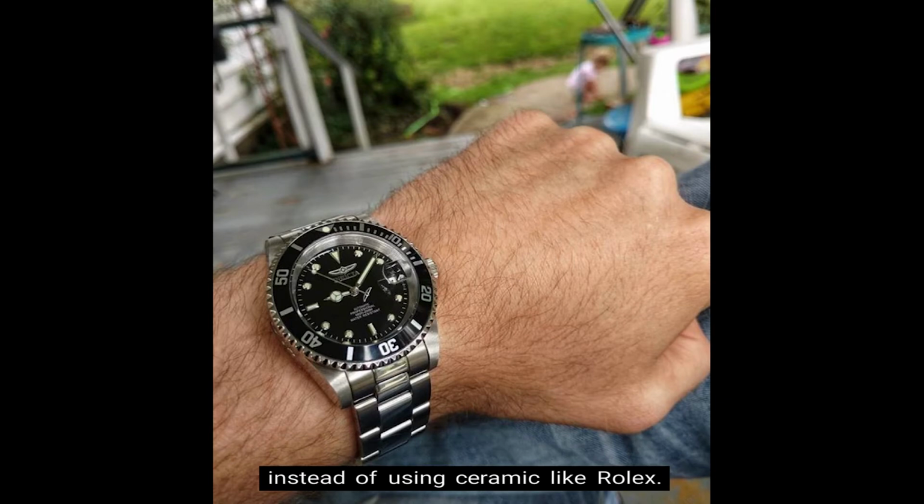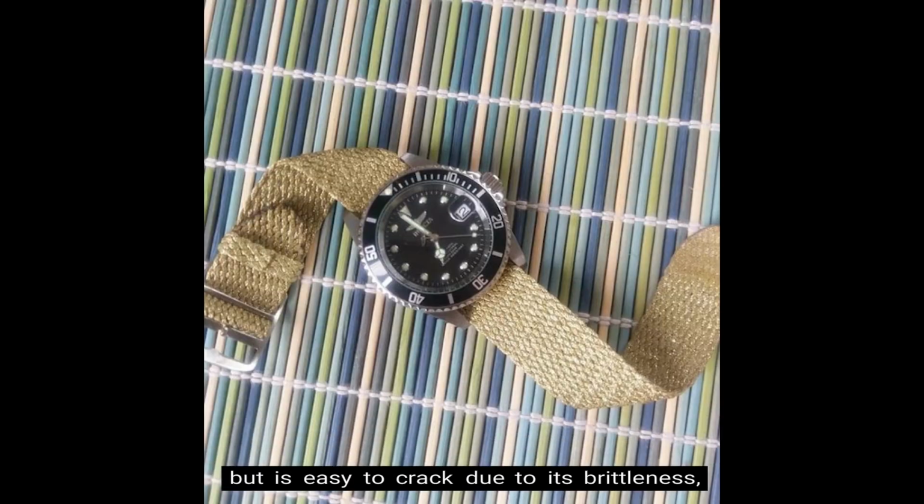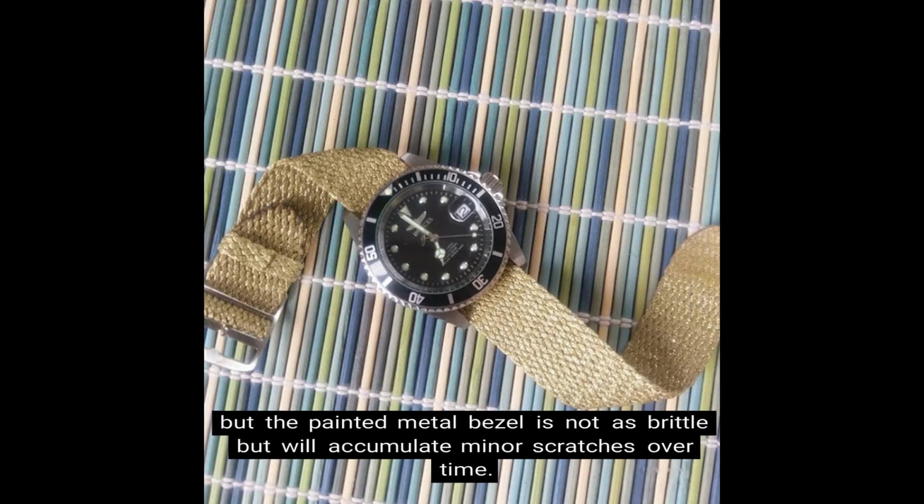ceramic like Rolex. Now, as you know, the ceramic material that Rolex uses is scratch resistant, but is easy to crack due to its brittleness. But the painted metal bezel is not as brittle, but will accumulate minor scratches over time.